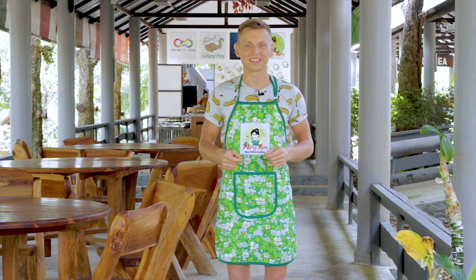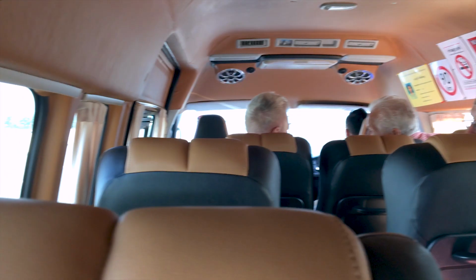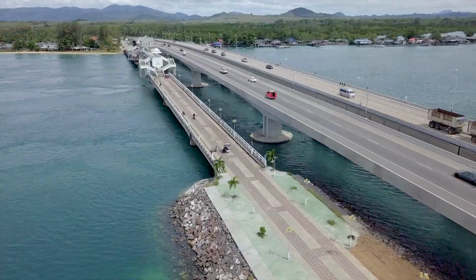Let's get to the trip! You will be picked up from your hotel by our minivan and we will start the journey. Along the way to Phang-Nga, we will pass the Sarasin Bridge connecting the island with the mainland.